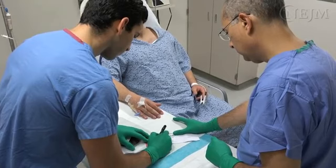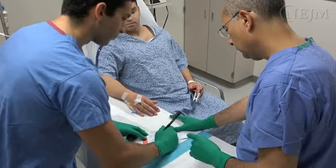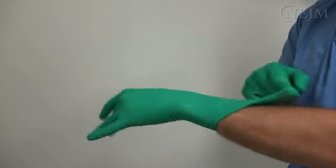Once all information has been verified by you and the other care provider, both of you have to sign the tag on the blood bag before starting the transfusion. Wash your hands and put on new gloves.